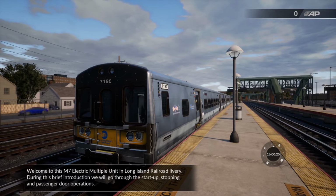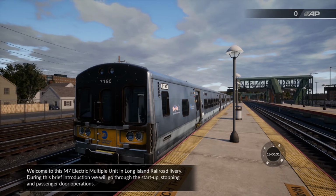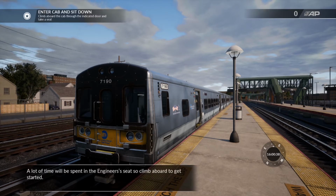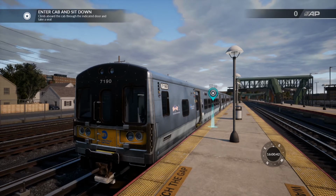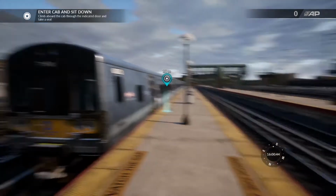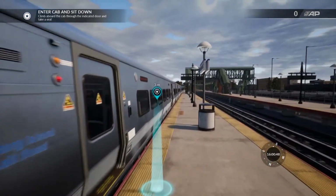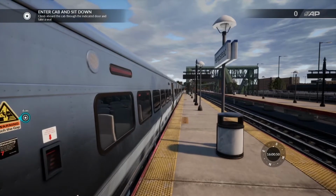Welcome to this M7 electric multiple unit in Long Island Railroad livery. During this brief introduction, we will go through the startup, stopping, and passenger door operations. A lot of time will be spent in the engineer's seat, so climb aboard to get started.